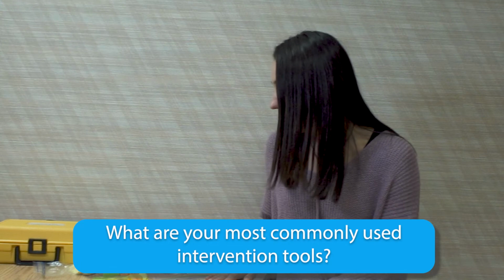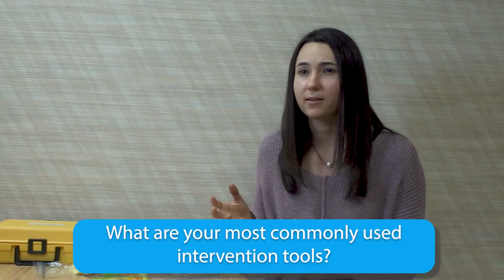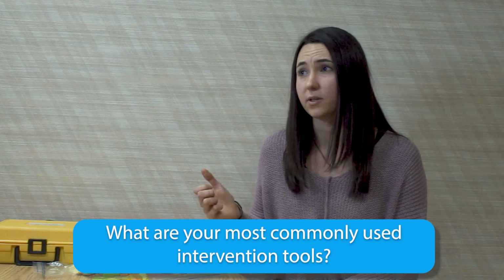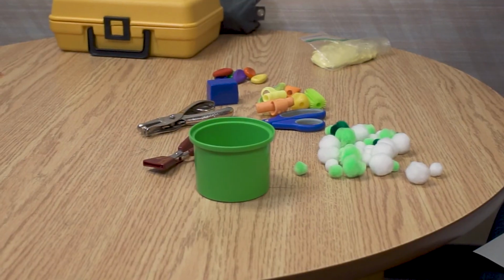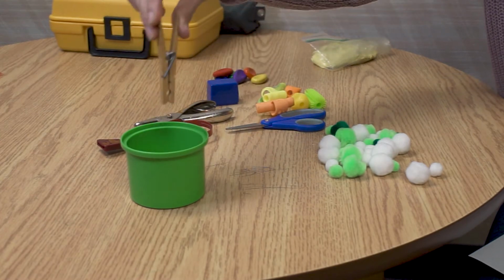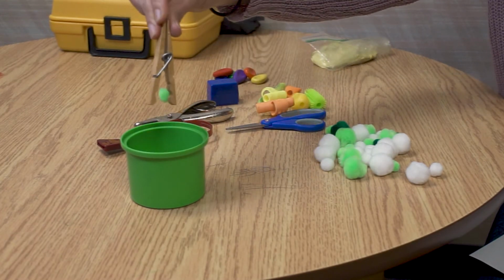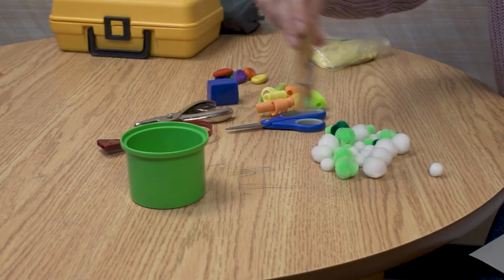These are just some of the things that I've used this week, so these are some of the things that I'll show you. A lot of kids we work on hand strengthening with, because a lot of times they'll have low muscle tone, or they get fatigued very easily, so we work on strengthening. This week I've been focusing on a St. Patrick's Day theme, and so I had a little pot of gold, and I was having them use clothespins to pinch things up and put them into the pot of gold, so just some of those smaller finger movements.